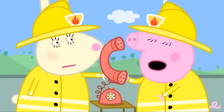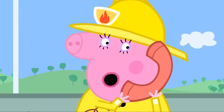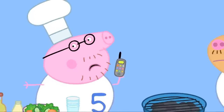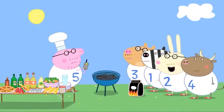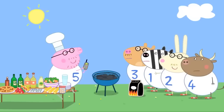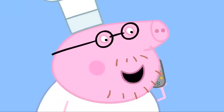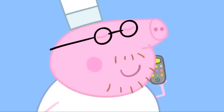Oh, it's Daddy Pig. Daddy Pig, you're not supposed to ring on this phone. It's only for emergencies. This is an emergency. I can't find the tomato ketchup anywhere. Daddy Pig, shall I light the barbecue now? Yes, please, Mr. Rabbit. Do be careful with the barbecue, Daddy Pig. Trust me, Mummy Pig. We daddies know all about barbecues. Bye.